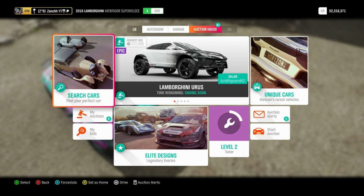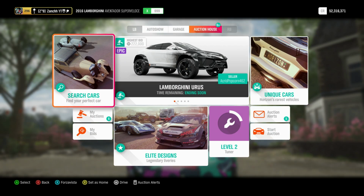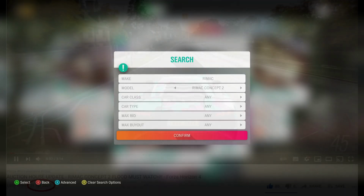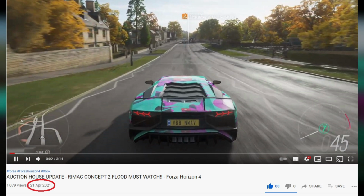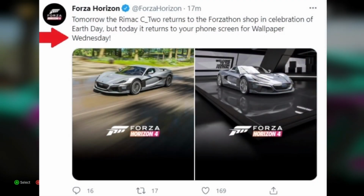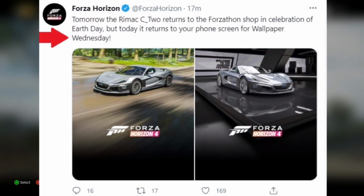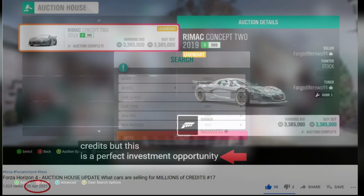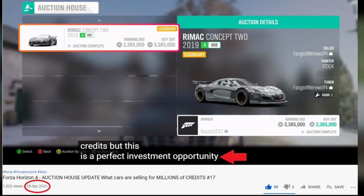Now at number 5 on today's list, ladies and gentlemen, I bring good news surrounding the Rimac Concept 2. Now, as you can see here, last week I made an emergency auction house update. Why? Because of this tweet from Forza Horizon 4. They alluded to the car coming in on the Thursday in the Forzathon shop. They were bringing back the Rimac Concept 2, and because of that, this happened, as you can see here, on the 25th of April 2021.